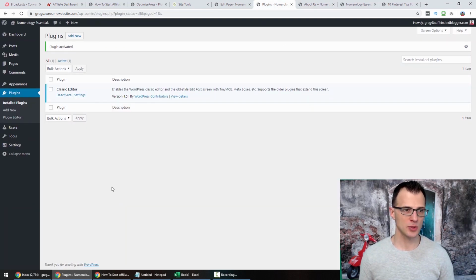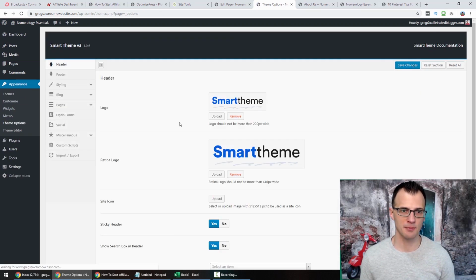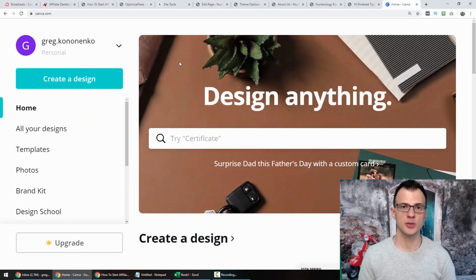If you go back into the WordPress dashboard and then head into Appearance and then Theme Options, you will be able to customize the appearance of Smart Theme. You will see here you've got the options to change the logo as well as the Retina logo. So let's go ahead and create the new logos. You can do it very easily in a program called Canva. So just type in canva.com. Canva is free to use.